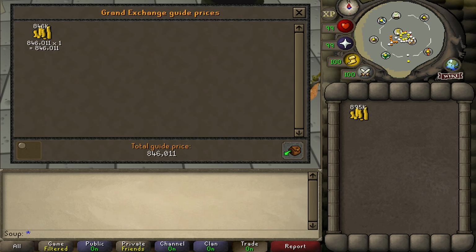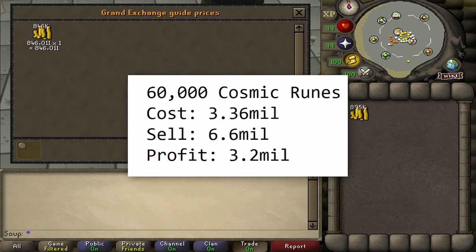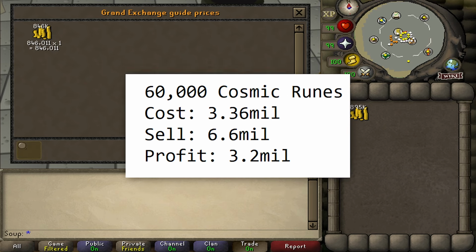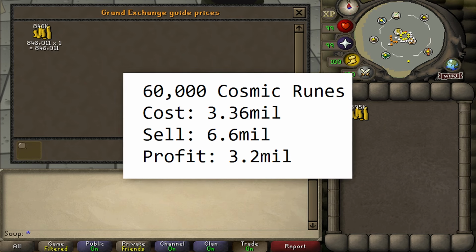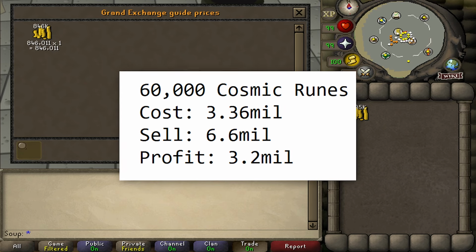Let's say every world had the max amount of chaos runes and I'm able to buy 1,000 per minute. This means that after the hour was over, I'd end up with 60,000 cosmic runes, which would cost me 3.36 million GP. I'd be able to sell those cosmic runes for 6.6 million GP, which means with max efficiency and luck, this method could profit us 3.2 million GP an hour.